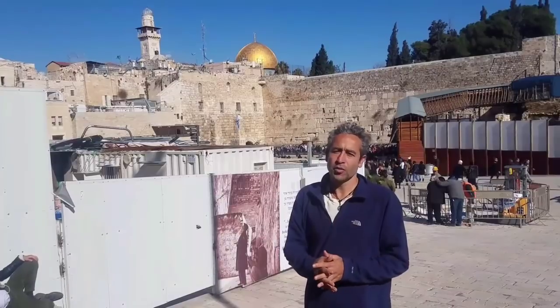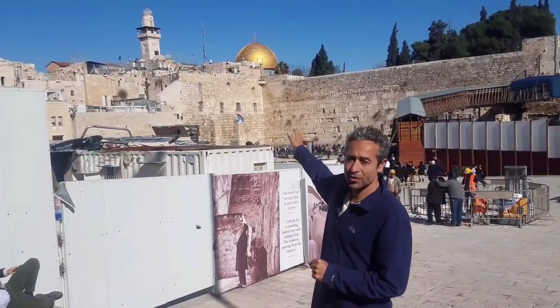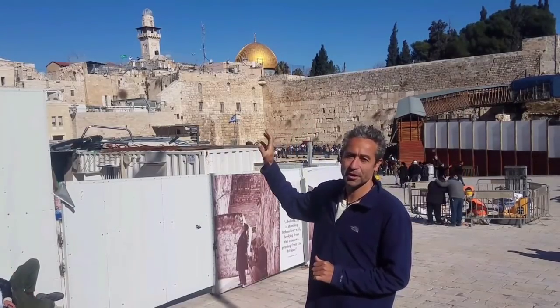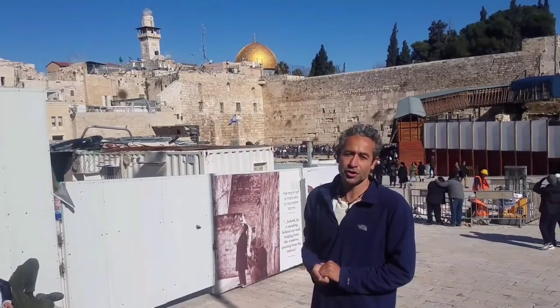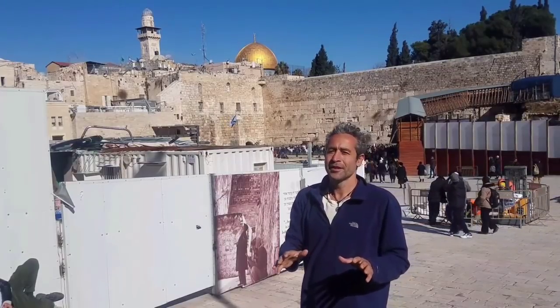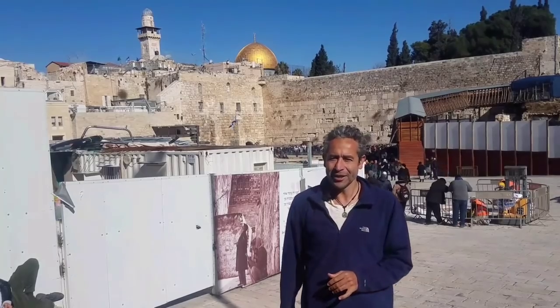We're going to show you underneath the Western Wall. We're going to take tours under the Western Wall. This portion of the Western Wall is a small portion that's above ground. It goes below ground and it goes very far to the north. So in this, we're going to show you where the true location is. It's right here in yellow.